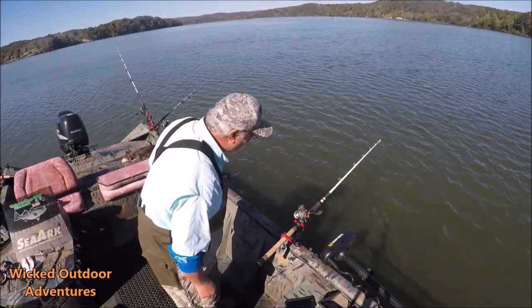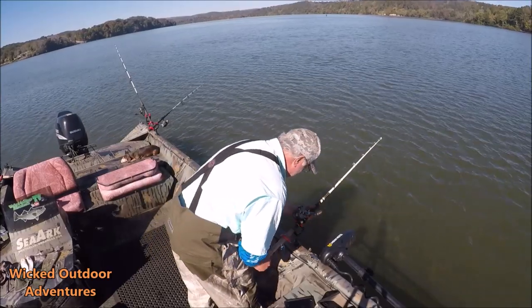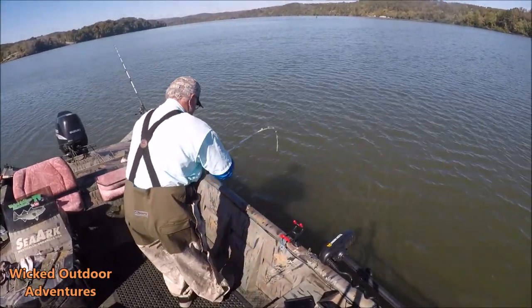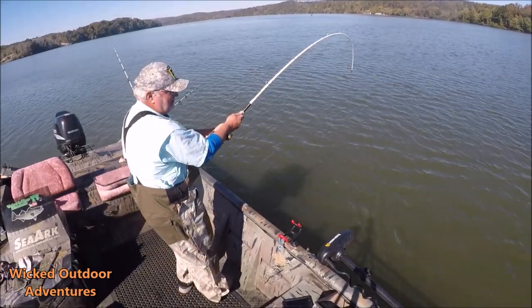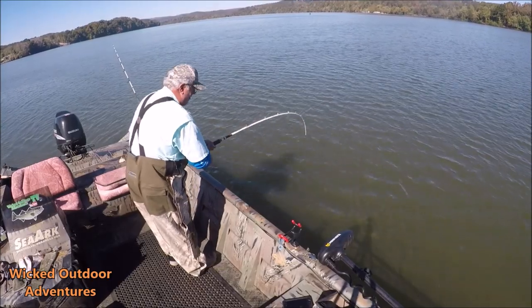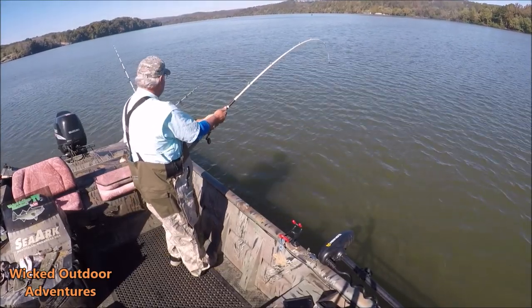I got another brute on. The rod tip's in the water, not even moving. Here we go. Oh, it's on video. Oh yeah, this is a nice fish here. This is the nicest fish of the day. That last one I put in the boat was about a 38-pound blue. Yeah.